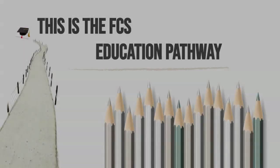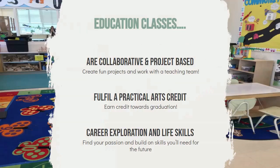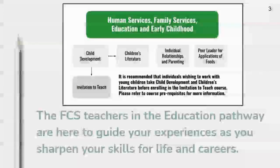So welcome to the FCS Education Pathway. Within our pathway classes, we've got a lot of opportunity for collaboration, for project-based learning, a lot of hands-on fun. It's a fulfillment for your practical arts credit. And also you get the opportunity to explore and build on some necessary life skills and skills that you'll use for your future career.